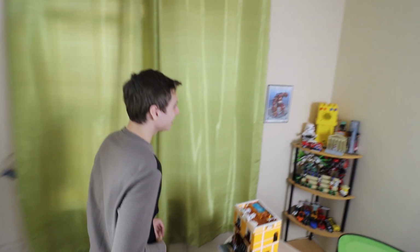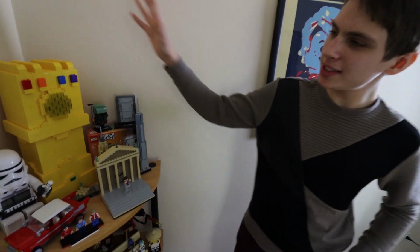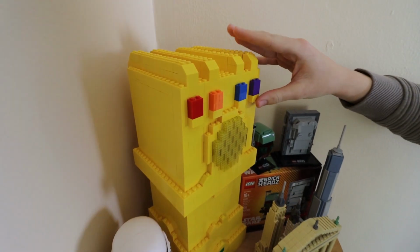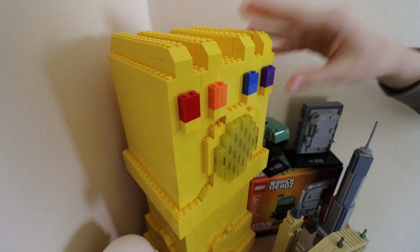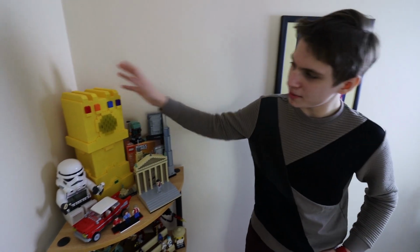Oh yeah, don't overlook the MOCs there on the top shelf. Top shelf content. Of course. This is pretty cool. This is the Infinity Gauntlet. I built this back in 2018 when I was probably around 12 maybe. And this is what I brought to my first convention where I displayed as an exhibitor. It was a really good hit at the show, and it actually even became a trademark when I go to a convention now. Perfect.